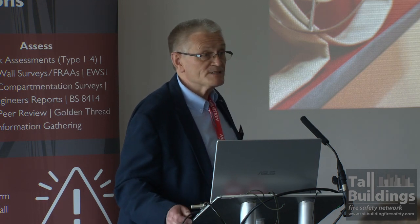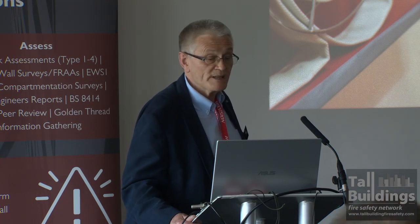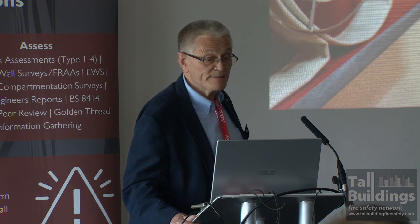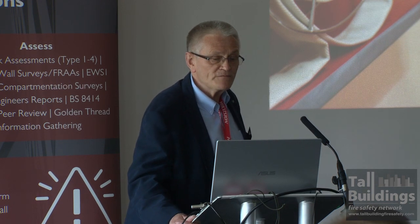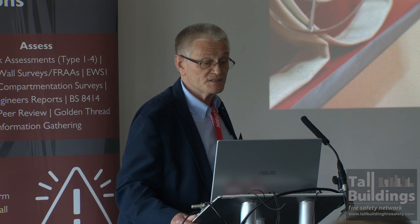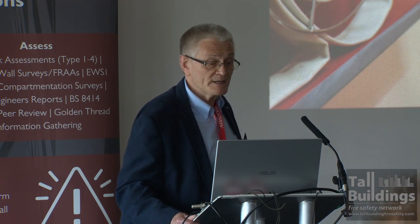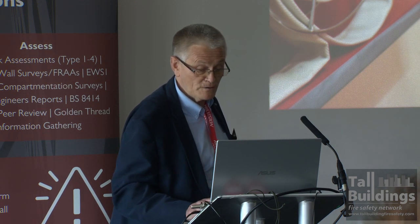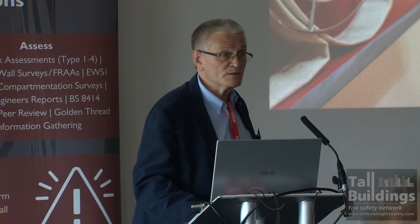And I'm paraphrasing what it says in the section on fire alarms here. It assumes occupants will be able to escape and raise the alarm. It assumes that construction materials and fire stopping will prevent a fire spreading, and of course we hope that it will. It says that a communal fire detection and alarm system will inevitably lead to a proliferation of false alarms. And it says that the alternative, and by implication the only alternative to stay put, is one involving simultaneous evacuation. It also says it is unnecessary and undesirable for a communal fire alarm system to be provided. And I don't necessarily disagree with that, with the state of technology as it was when this was written.